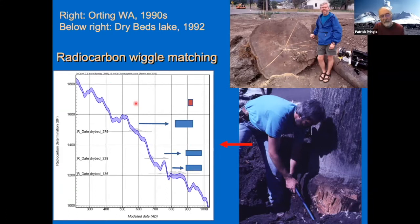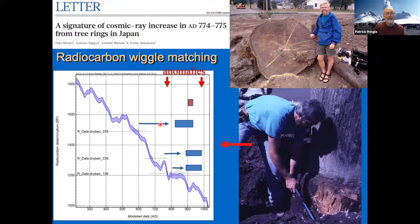So the reason the carbon-14 changes through time is it's an interaction. Carbon-14 is created by cosmic rays hitting nitrogen, the most abundant gas in our atmosphere, and that's modulated by the solar wind and the Earth's geomagnetic field and the flux of the cosmic rays that are coming in. So that's why this calibration curve has become so important for scientists to try to date things. And more recently, they've found these anomalies in the carbon-14 curve, like this one at 774, 775 CE, and also at 993.